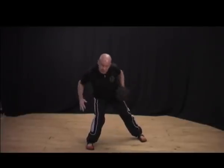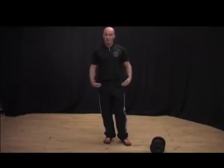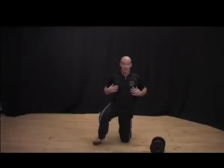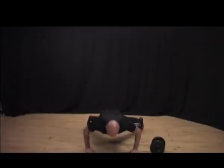Loading up. Abs are working, glutes are working, and lower back. Complete 10 and 10. Straight into push-ups. Females from the knees, making sure our push-up position's correct. Our nipple line wants to come in between our hands. Here, nipple line between the hands, and 20 push-ups, nice and quickly.